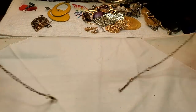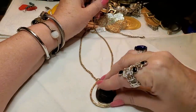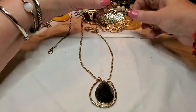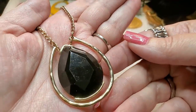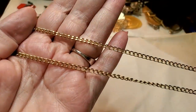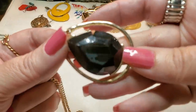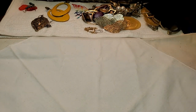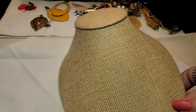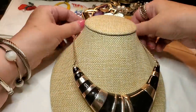Okay, we have another necklace, gold tone, with acrylic, yeah, lobster claw clasp. It's pretty long. Yeah, fairly long. It's black. Okay. Well, we had a lot of Paparazzi in this bag. I didn't realize there was going to be so much Paparazzi. I probably wouldn't have opened it. But we did, so. Okay, gold tone chain.